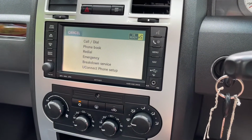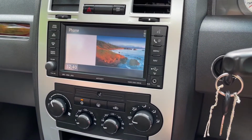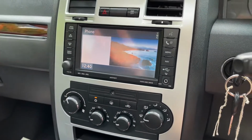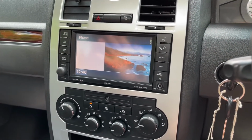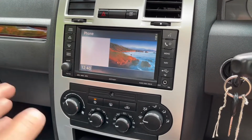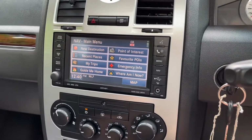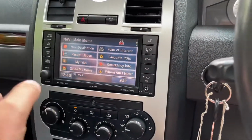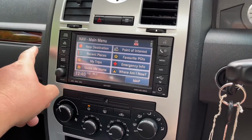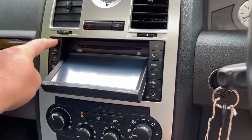Available options are call, dial, phone, voice recognition. Service, let's have a look. Uconnect phone setup. Hey, the button. So voice command, didn't even know that. Auxiliary, USB, completely touchscreen, and open close. Fancy pantsies. Oh, that's for your CD. Okay, that's fine.